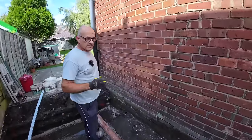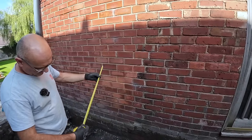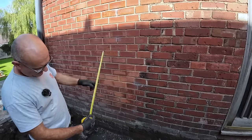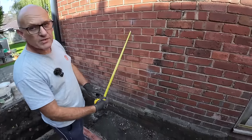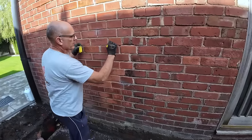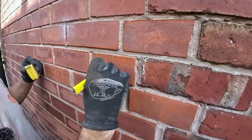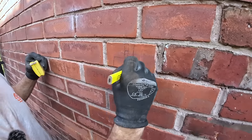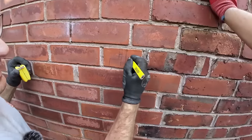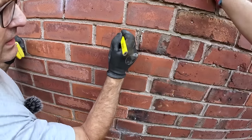Right, this is our gauge. We've got 685. Now 675 is three quarter block exactly, so you'll have a quarter trench and two quarter block, and that's 675. And we've got 685, so we've got to pick 10 mil up between the concrete and the damp.